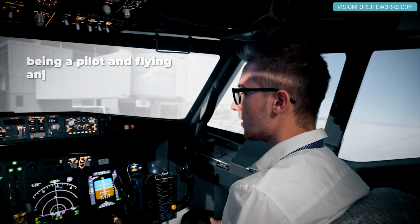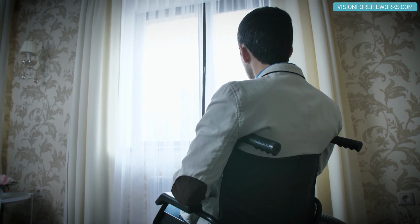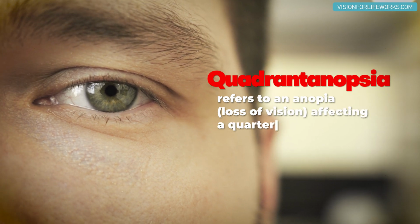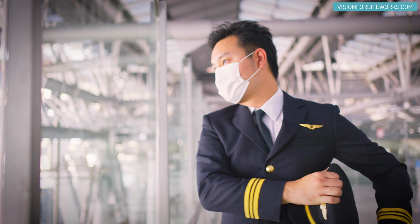Now, let's talk about what being a pilot and flying airplanes and visual field loss all have in common. Well, in this particular case, this young at heart individual that we're working with, he had a stroke last year, and unfortunately, it resulted in him having a quadrant of his vision that went missing. So instead of a homonymous hemianopsia, this is more like a quadranopsia. And so the corresponding quadrant on each eye is missing and he's not able to see. As a result, he had to give up his ability to fly planes.